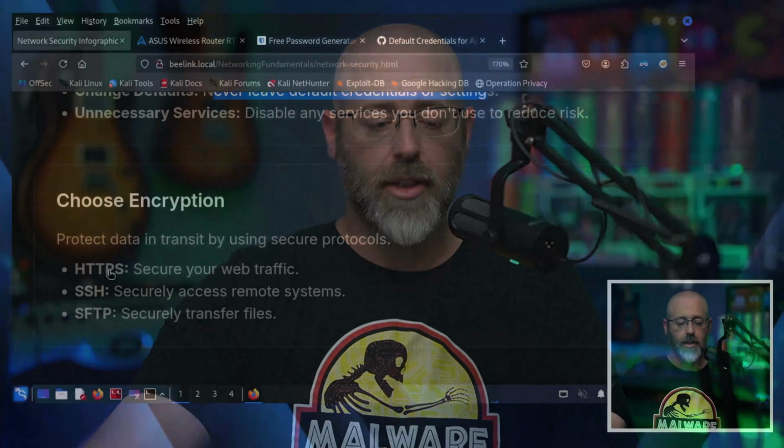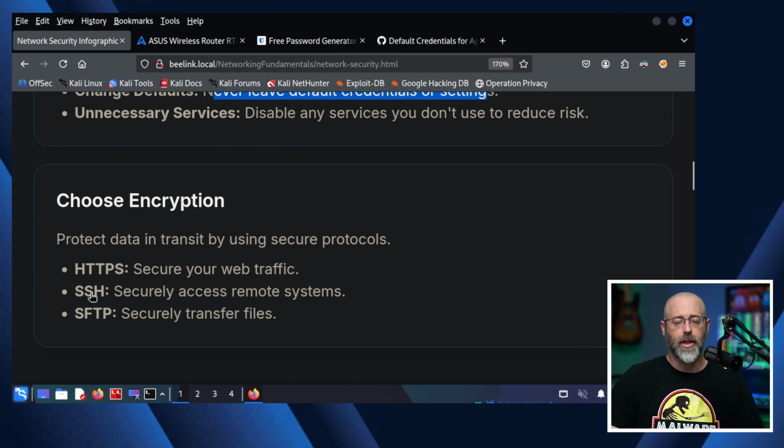You want to be using the most robust system available, right? Don't use Telnet. Don't use RLogin. Don't use those old and busted protocols. They're all plain text. Use SSH. If you're transferring files, use SFTP or SCP. Something with encryption around it. Always choose encryption. Always opt in to the secure thing.